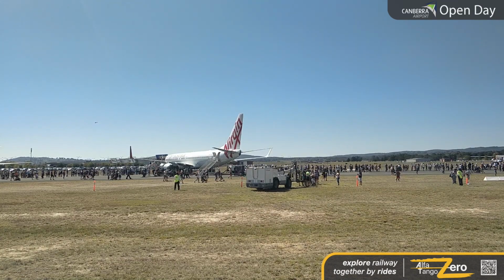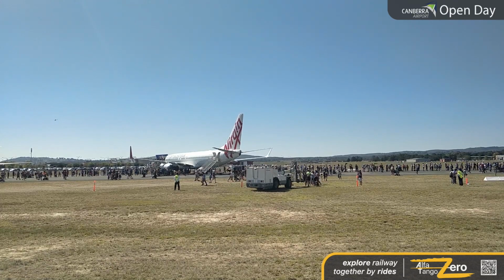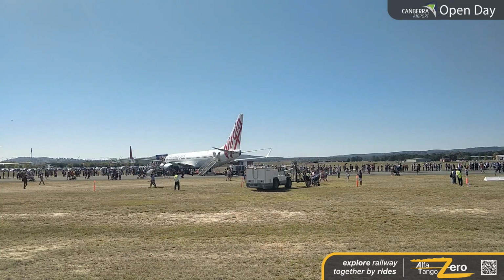Now, the smallest plane that you'll see on the apron is the Jetstream 32, which is what Fly Pelican operate. Again, going on noses, they have a really long pointed nose, which I really like because it looks like a pelican's beak.